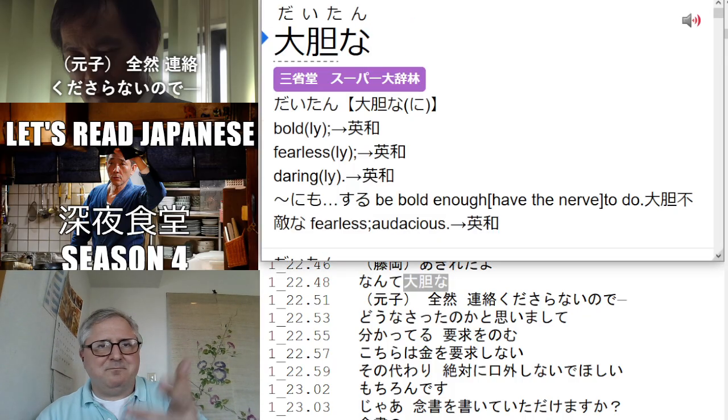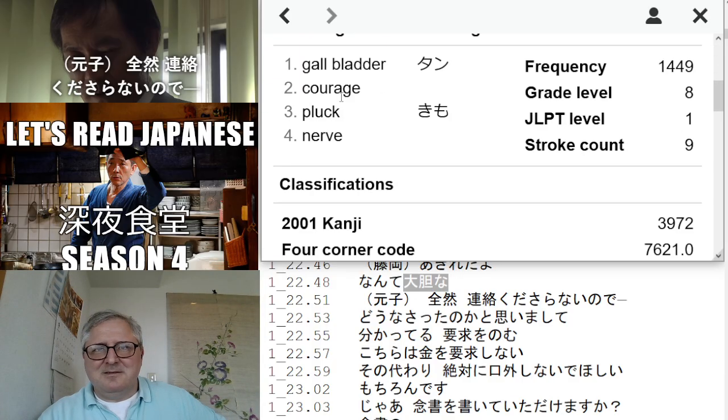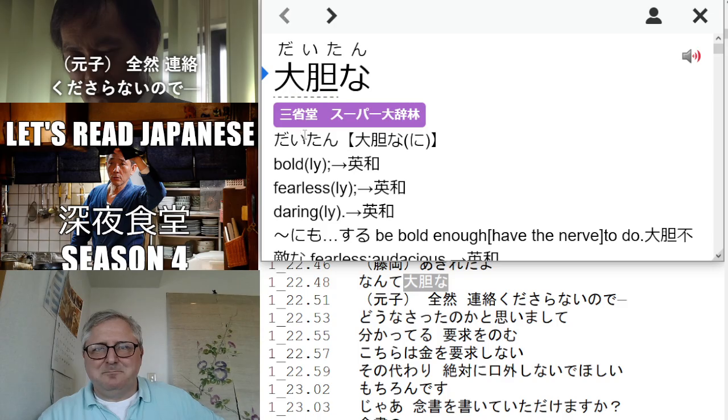Because that's obviously gallbladder, famously gallbladder, but courage. 大胆だ.